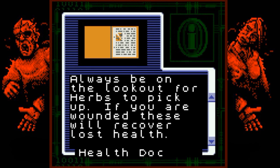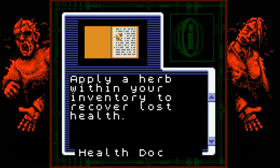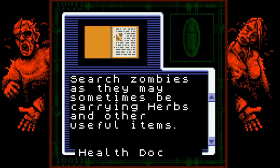Always be on the lookout for herbs to pick up. If you are wounded, these will recover lost health. Apply an herb within your inventory to recover lost health. Search a zombie, as they sometimes may be carrying herbs and other useful items.